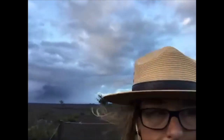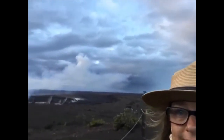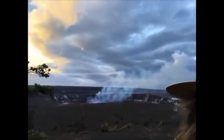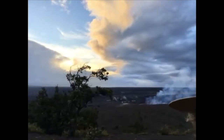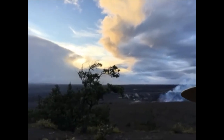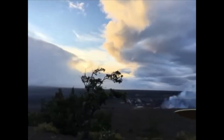Just a handful of people up here this morning. And the erupting crater behind me. That's beautiful. Oh, right there. Oh, goodness. I think your photographer's going to get some truly great pictures today. Yeah, she's an amazing photographer. Well, you've got to have the light, and she's got it today.